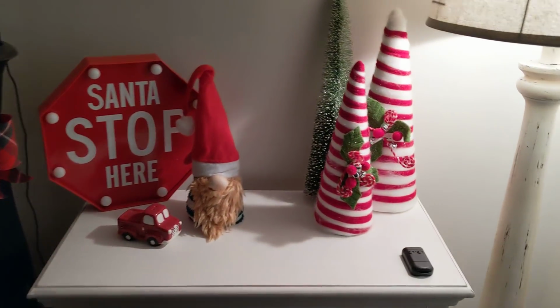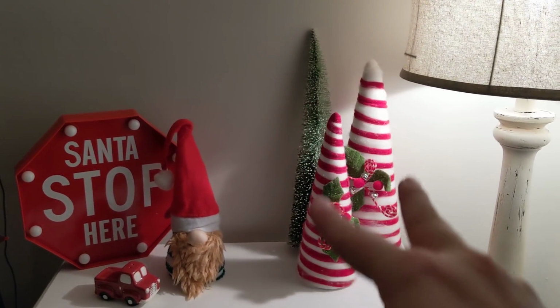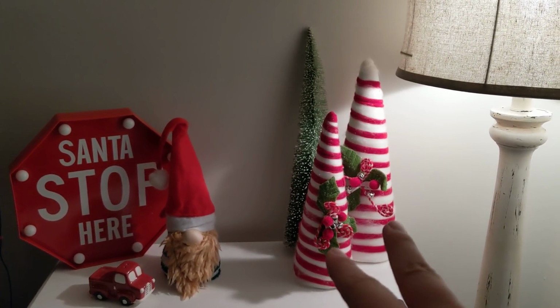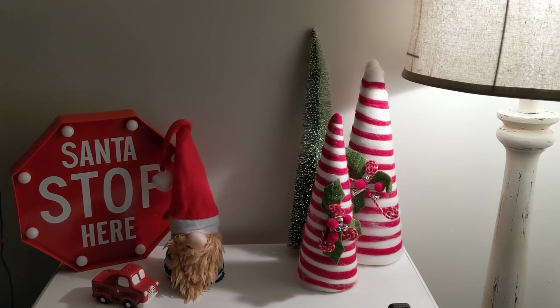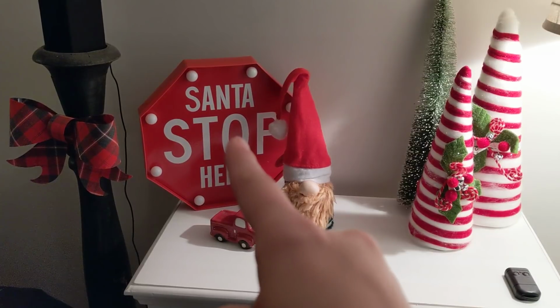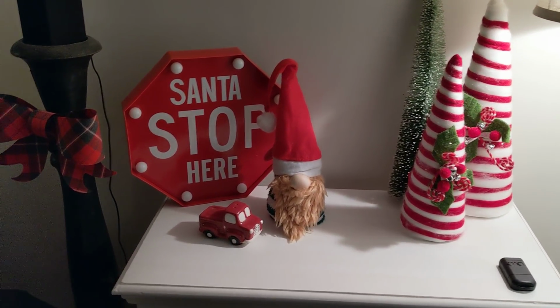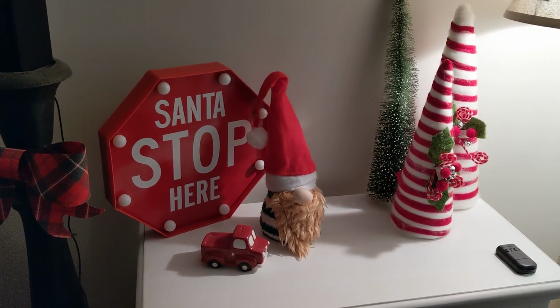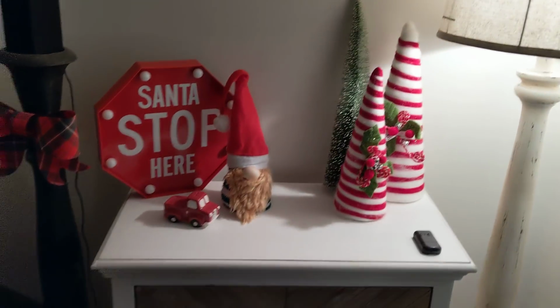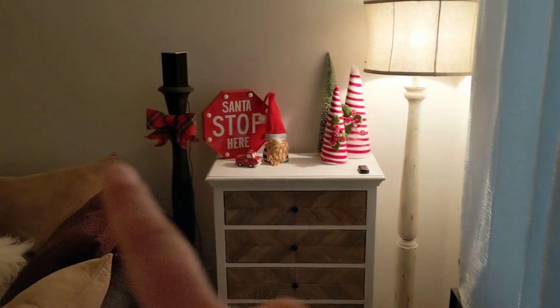On top here, I just have two little trees and this green tree. This one's from the dumpster. These are from Kirkland's last year when they got to 90% off. Both of these came from the dumpster as well. This lights up, just a little red truck, and this gnome I made last year. Super cute. I made a whole bunch of those and gave them away, but I think it's adorable. So that's this little corner.